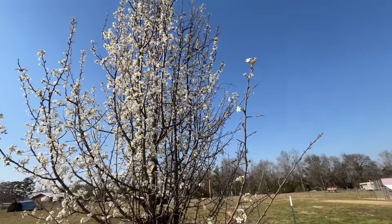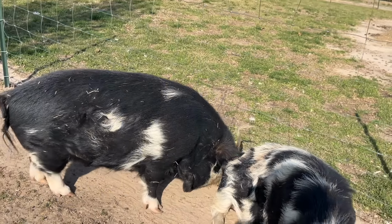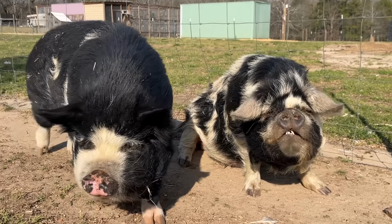And I bet if we looked hard enough, there we go. There's some bees buzzing around in the top of it that appreciate it. Hey Gus, what you doing, buddy? Loretta was just showing me this pretty pear tree that's in y'all's pasture.